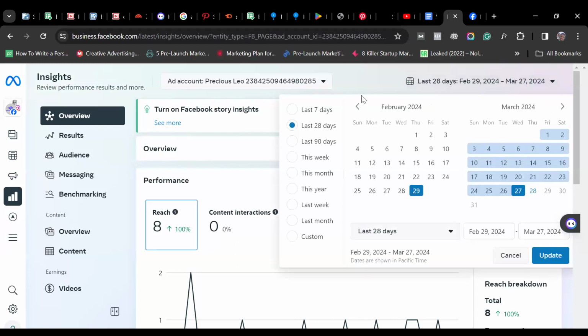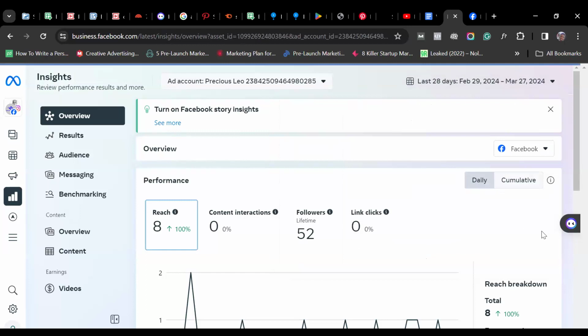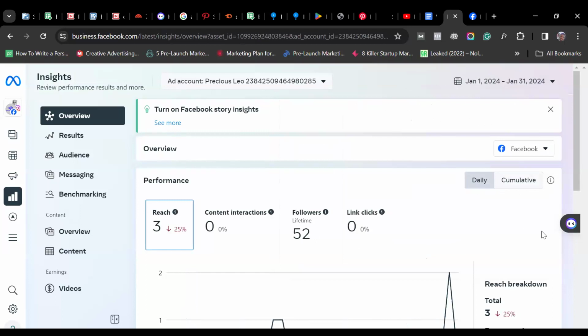You can change it to which month you want. You can customize it and choose the date. So let's say I want to customize now. I want to look at from February 1st to February 31st. I'll just click on that and I click on update, and it's going to update the date of the results for me. So you can see it has updated it for me, right?